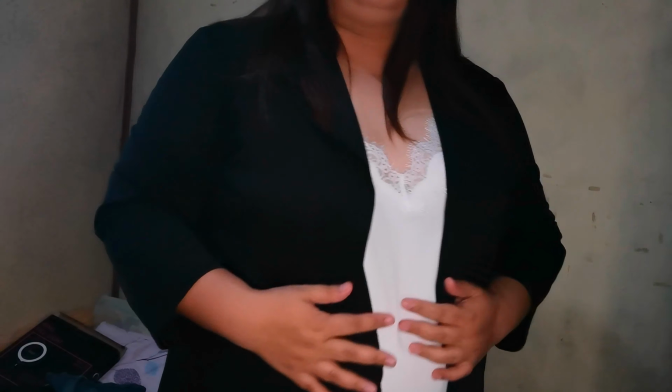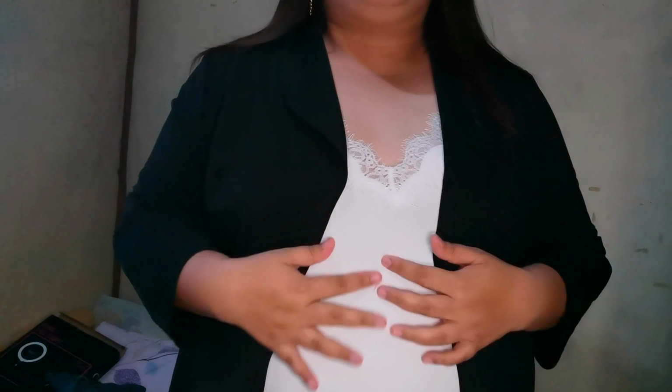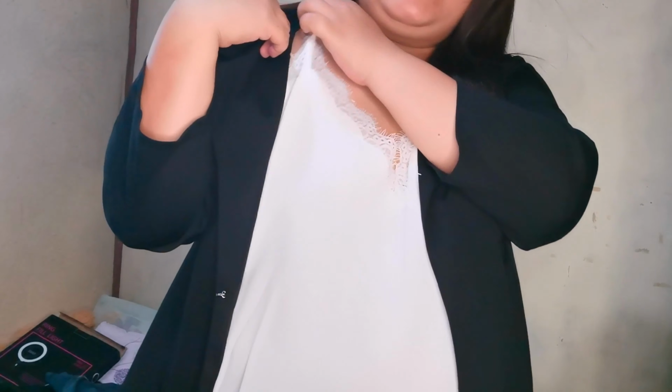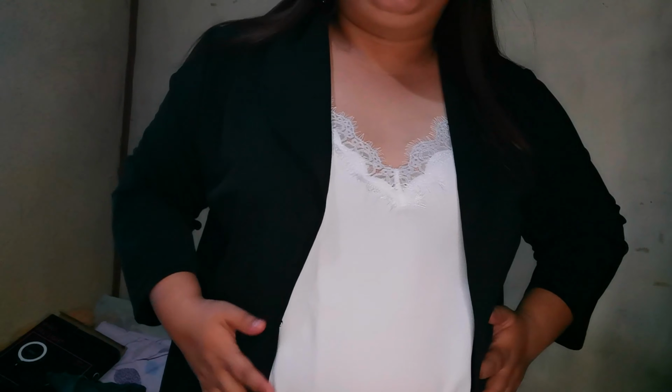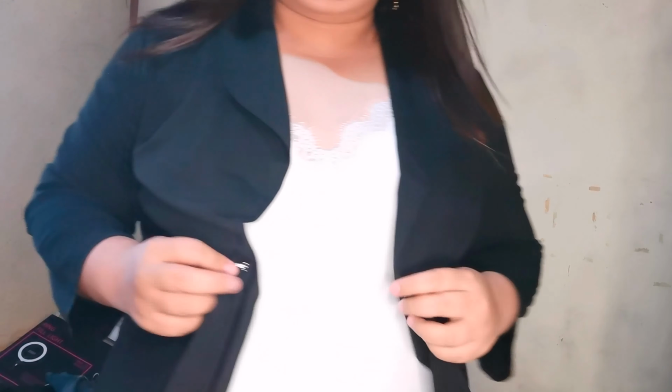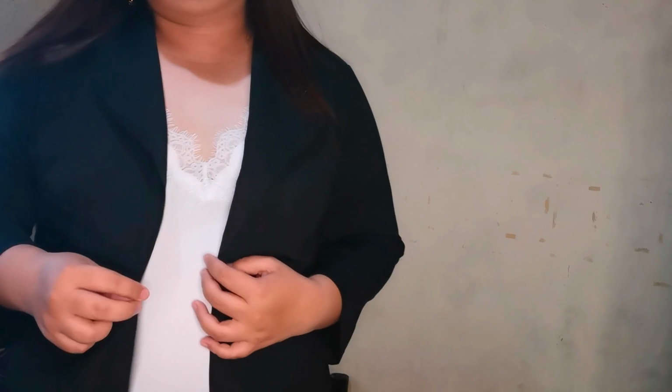So yun. So for these two siguro, it's probably 4 out of 5 stars. 4 kasi itong lace, actually medyo mahaba siya eh. So, I was planning pa na itali ito, yung strap niya, para hindi masyadong mababa yung neckline niya. And then, 4 out of 5 itong coat, kasi nga medyo mahaba siya compared to the size that I wanted it to be.